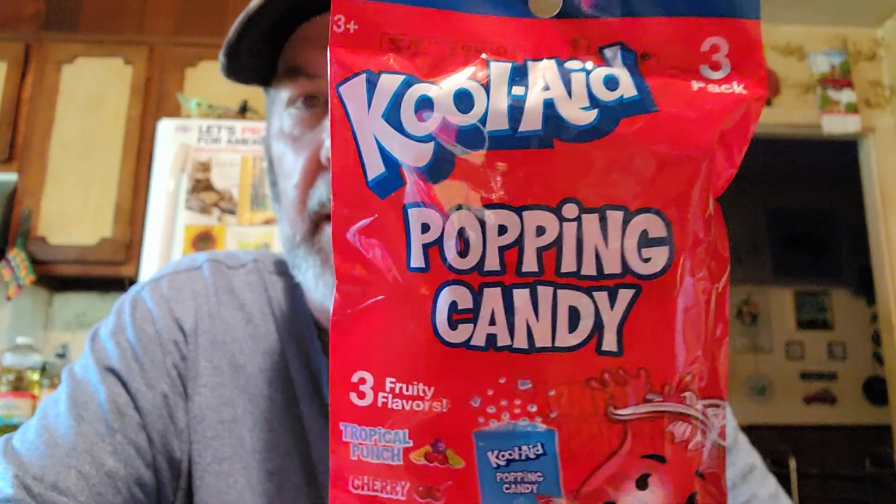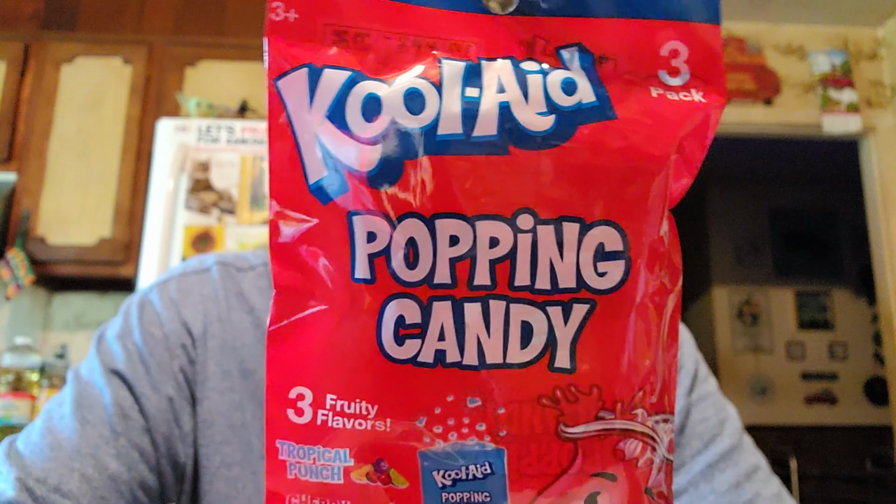These are new. I saw these at Kroger. They're Kool-Aid popping candy. Says three fruity flavors. There's tropical punch, cherry, and grape.